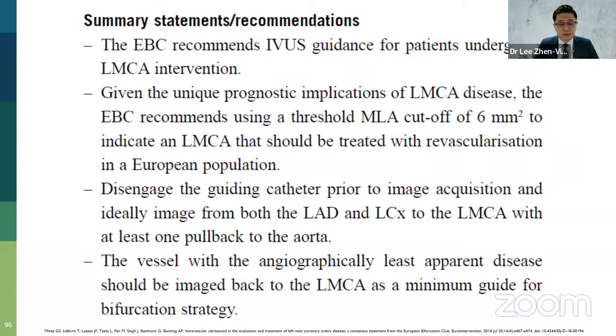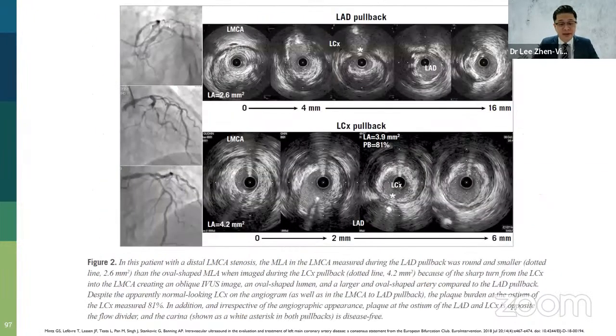You have heard from prior data that it should probably be around 4.5 with regard to the MLA. And one should actually disengage the guiding catheter prior to image acquisition. And you should ideally image both from the LAD as well as the circumflex, because of the angulation of the circumflex, the overall MLA might actually be overestimated.